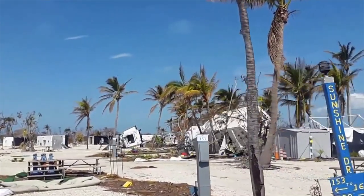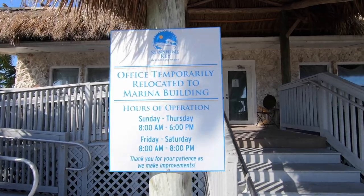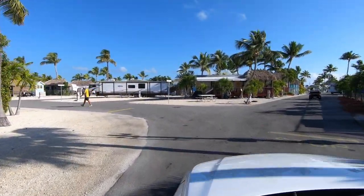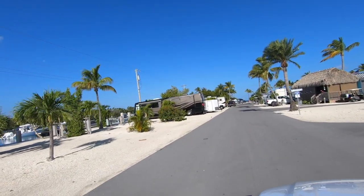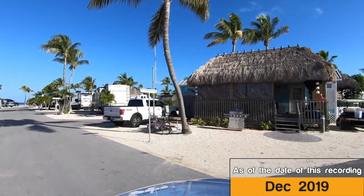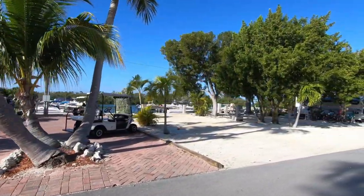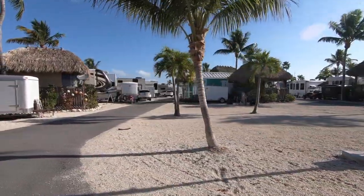This resort has overcome devastating damages from Hurricane Irma back on September 10, 2017. They have really done a beautiful job with the renovations and are in the process of rebuilding their clubhouse and office area. This resort was absolutely beautiful.